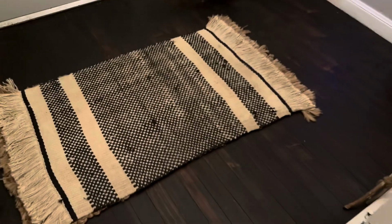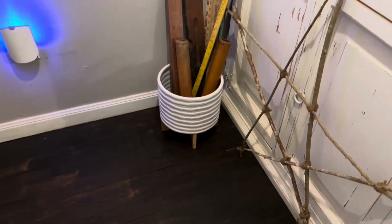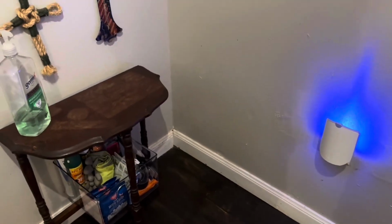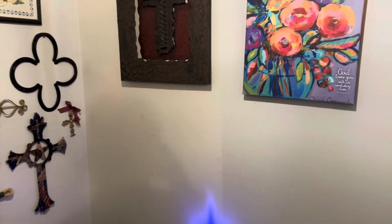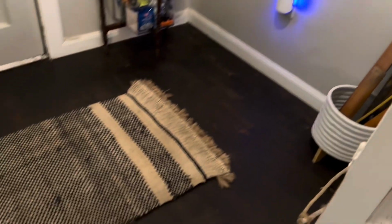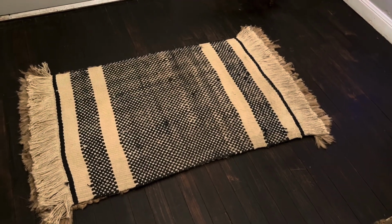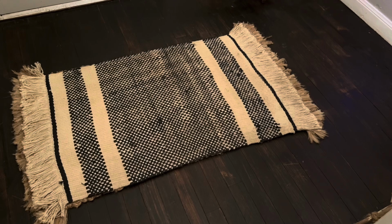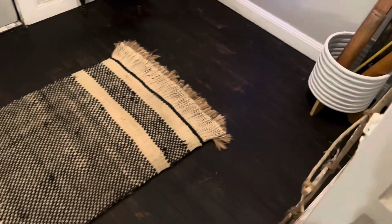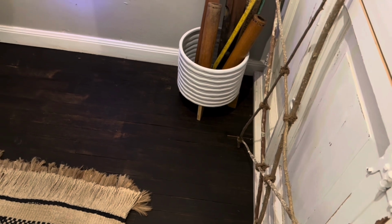So nice to have my entry rug back. This corner all cleaned, mopped, put it back together. I wanted to get this done so that I can start decorating for fall here soon. Just to have this area done, my goodness, it's been a mess ever since the hurricane, because I had to bring a lot of things in off the porch, and they landed right here, and it was just gross. So to be able to get it cleaned up feels amazing.